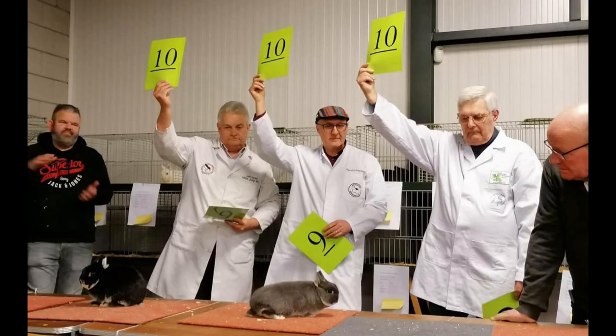Ideally, you would like everybody to be coordinated and within a point of each other. Sometimes it's not. Sometimes these 3 have 10s. This one has a 9 for the silver. And here's somebody with a 6 card, but he saw something or didn't see something. But they add up those points, and that animal becomes the best animal of the show. So they do pick a best in show in that process in the Netherlands.